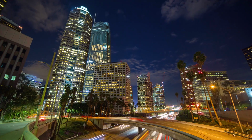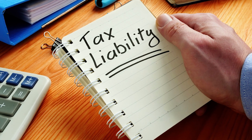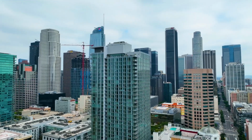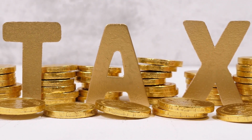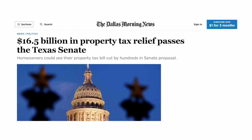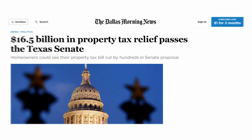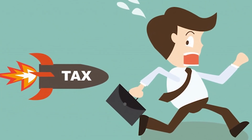We all know that real estate investing can be a profitable business venture, but here's the catch. It can also come with its fair share of tax liabilities. Just think about it. Home values have been increasing every year, which plays a major role in how much we fork out in property taxes as real estate investors. Heck, just recently in Texas alone, homeowners paid the most in property taxes because home values increased over 23% year to year. Fortunately for us, there are legal ways to avoid paying taxes as a real estate investor.